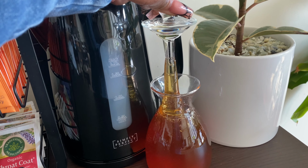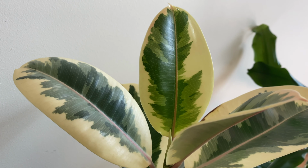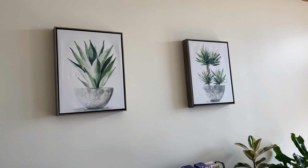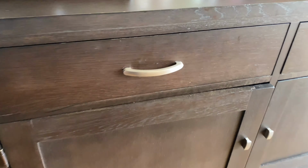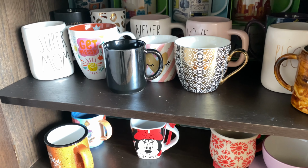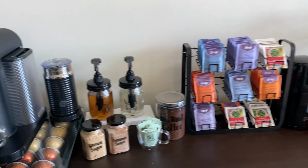Look how pretty that is. It's so pretty. And then I have my beautiful plant. Look how pretty she is. She almost doesn't even look real. I love it so much. And yeah, that is my coffee and tea bar. Had to incorporate some plant artwork to go on top. And then under here is where I store a lot of my mugs. I got rid of a lot. I actually still have a lot, but I did go on and declutter some mugs. So yeah, I think it turned out so cute.